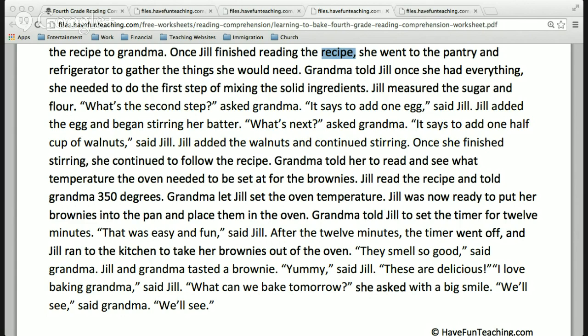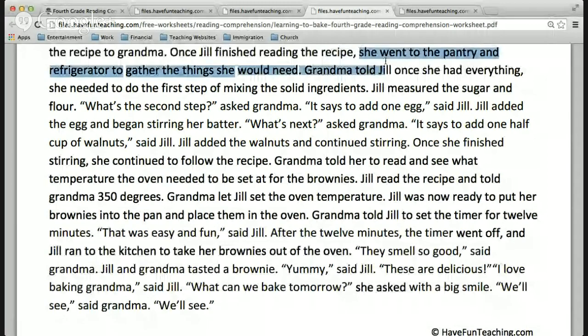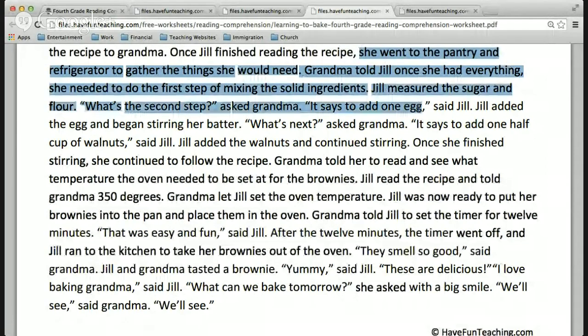All right, Amaury, you are next. Please read from she went to the pantry, and read down to here where it says asked grandma.